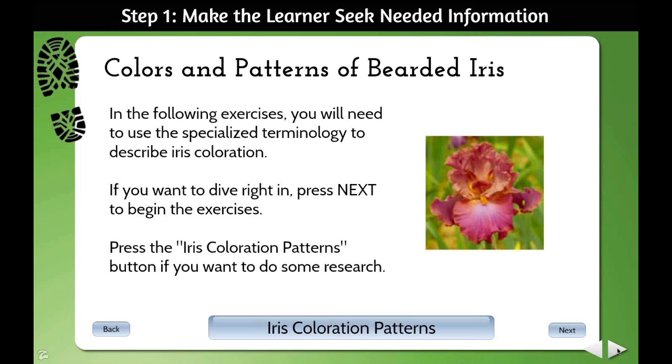Do step 1 on your next example, and then keep on developing. And then when you feel comfortable with that, the next time you build an activity, try to go to step 1 and then step 2 and so forth. So anyway, the first step is simply to make the learner seek any needed information. This seems like an unusual thing to say, but I think it's probably the single simplest thing you can do to transform your e-learning into something that the learners are going to be more engaged in.